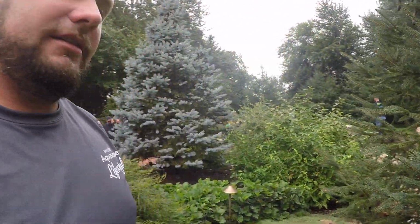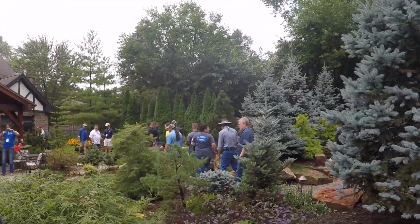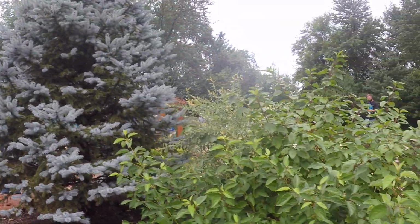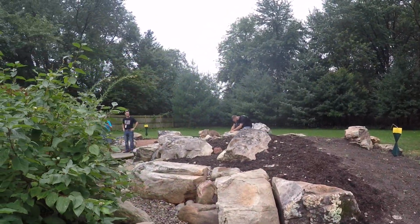The property has so many neat little hidden secret pathways, where you can't even see to the next level, and you're coming around to the next part and getting glimpses of water.